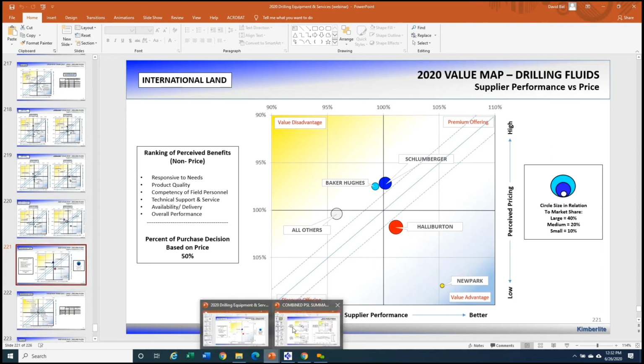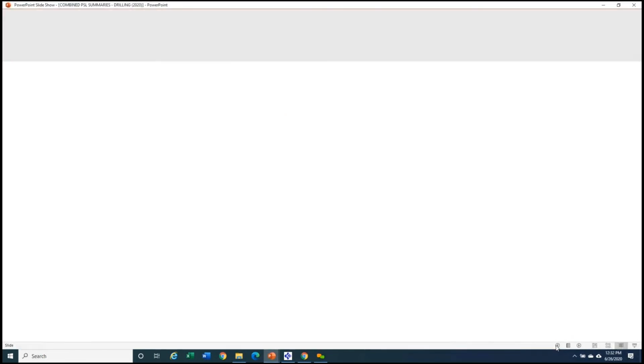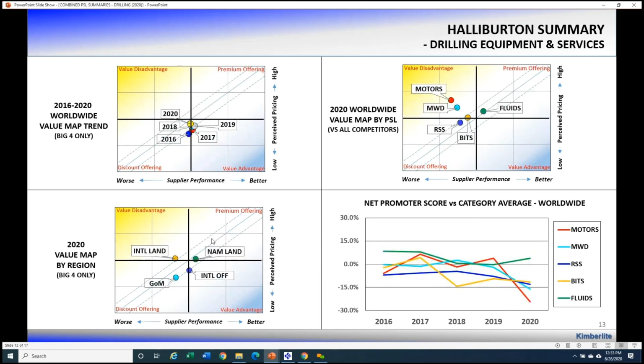And so when I move into an overall supplier summary mode here, you can begin to see that if you look at Baker Hughes' portfolio, their overall performance on a global basis is much stronger for drill bits and rotary steerable systems than it is for their MWD and their fluid system. Okay? You can also see that Gulf of Mexico happens to be a geographic region in which Baker Hughes is competitively and performance advantaged. International offshore happens to be one of their weaker geomarkets.